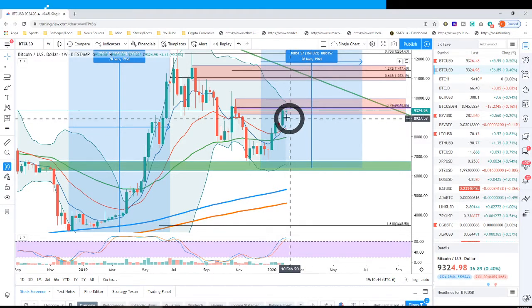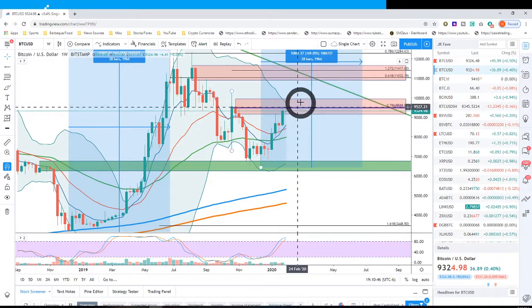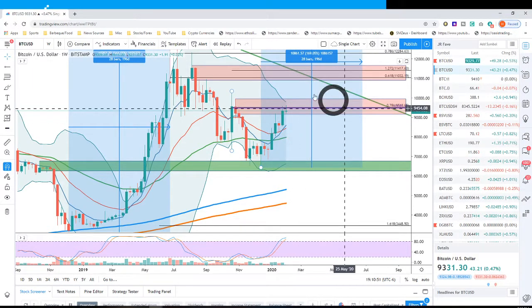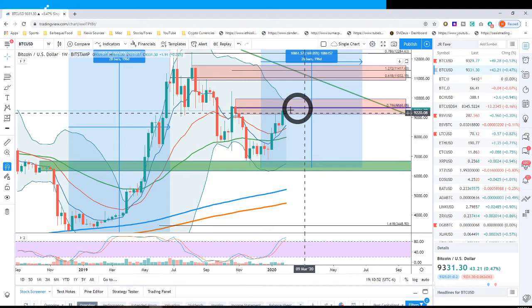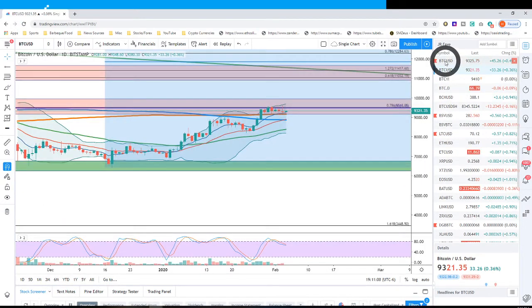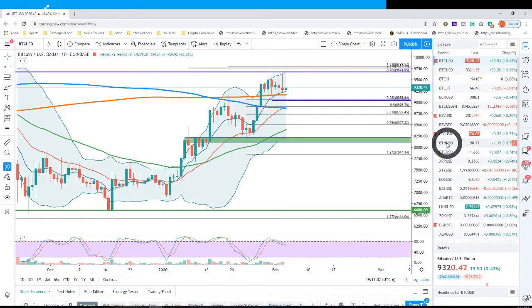So could we get one of those moves down to it and then continue the march higher? Sure, we could. So anyway, we'll just see what happens here. We still got a lot of time. It's a weekly chart, but let's just take it from there. Let's go ahead and move on. Let's go take a look at Ethereum.